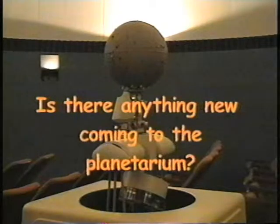Is there anything new coming to the planetarium? In the last probably 10 or 15 years, there's been a really big change in planetarium technology. We're going away from these optomechanical projectors you see here onto the digital systems, which can create a really immersive environment where you can feel like you're inside whatever place we want to take you, whether it's on the moon or in a star cluster or wherever.